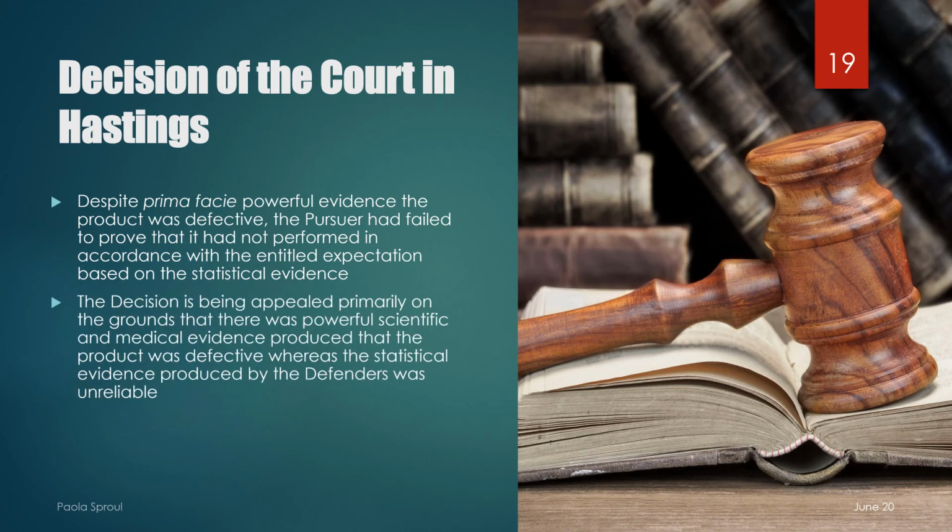The decision has now been appealed, primarily on the grounds that there was such powerful scientific and medical evidence produced by the pursuer that the product was defective, whereas the statistical evidence produced by the defenders was unreliable. We will also argue that there was too high an evidential standard imposed on the pursuer as the consumer making the claim. The appeal hearing will be heard before the Inner House on the 2nd and 3rd of December 2020.